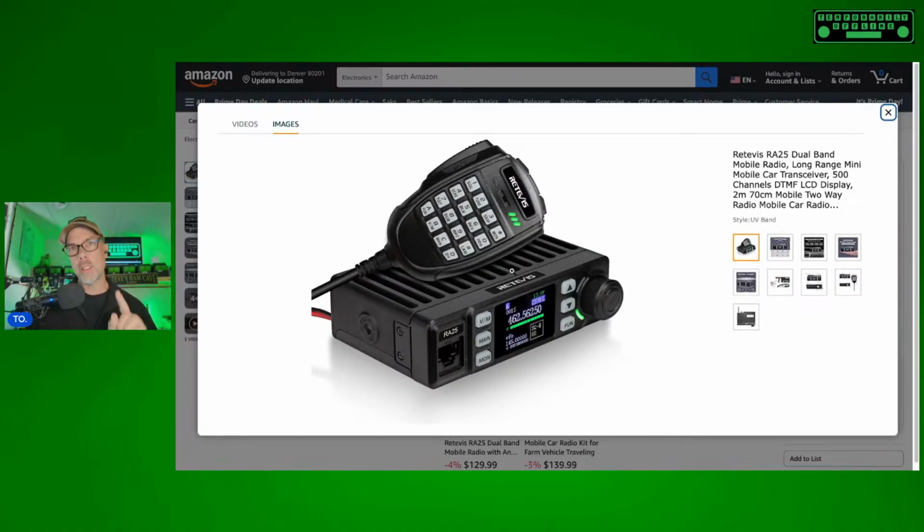The cool thing about this is there is a GMRS version in this exact footprint. There's a ham version in this exact footprint, which probably means there's an unlock code to make one the other, and vice versa. And then there's also a CB version, which was yesterday's video. That's the CB one, and we'll have a link to one of those later. I have this crazy idea where I want to get one of all three of these and stack them up inside the same box. When they're turned off, it's hard to tell which one is which.